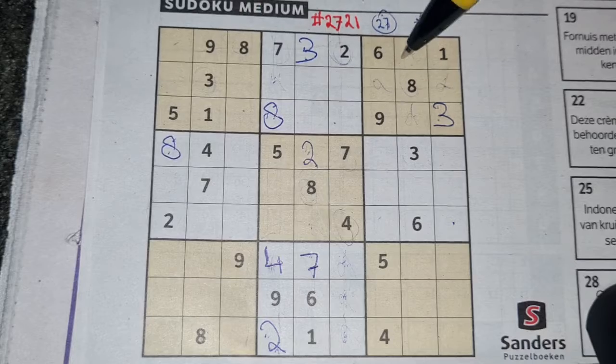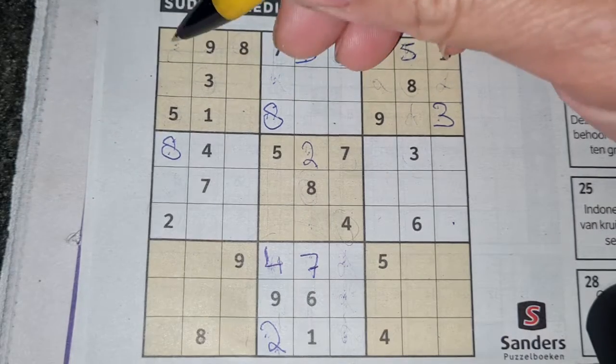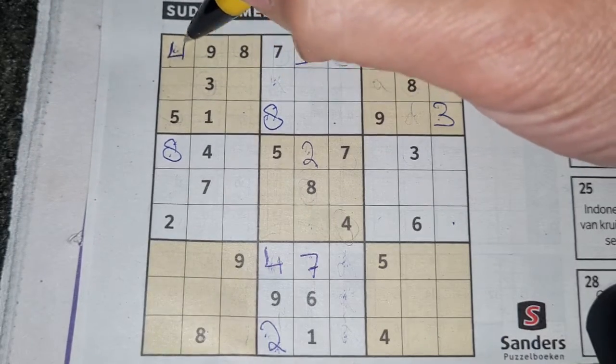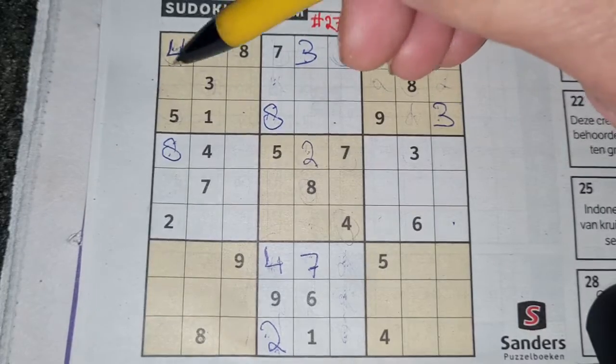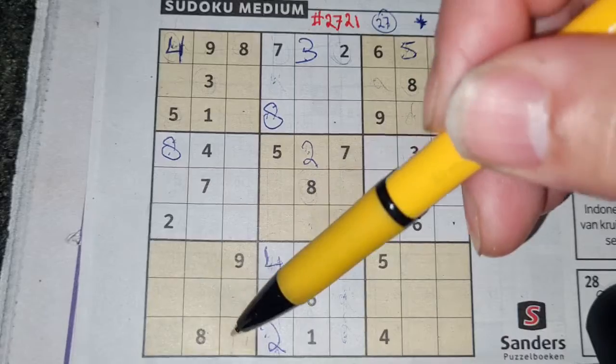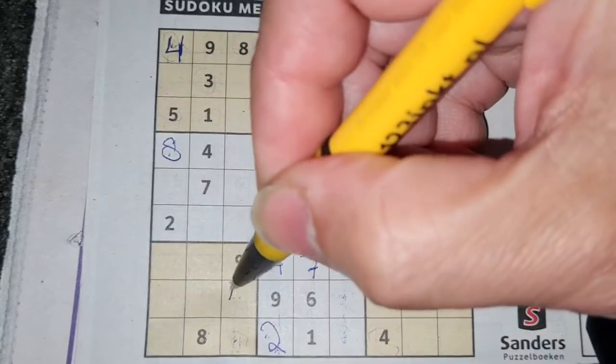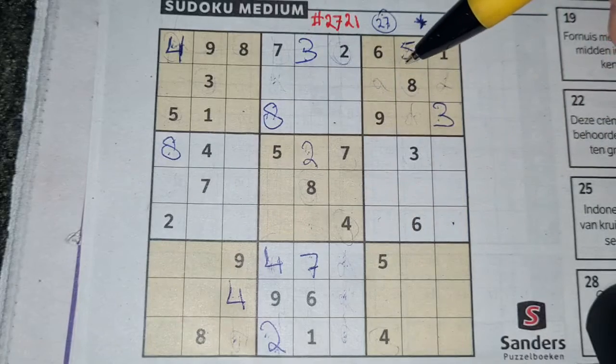Alright, 2 numbers left in the first row for the numbers 4 and 5. 4 and 5, we have a 5 there, no 5 there. 5 should be here, and the 4 goes there. Alright, 4 in the first column, 4 in the second column. So in the third column, the only 2 places for the 4 should be here or there. We see there 4, no 4 there. 4 should be there.